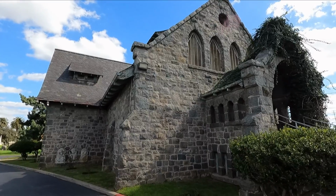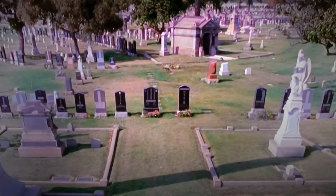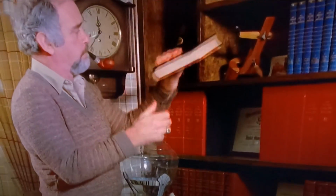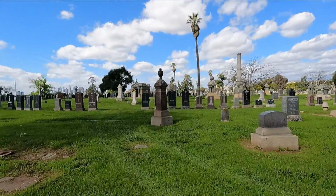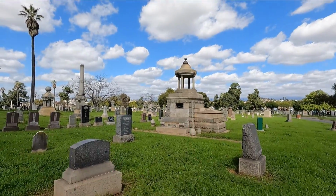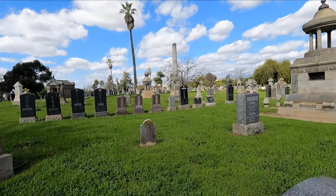Serious Elm Street vibes. The mausoleum actually used a huge portion of the cemetery, including this place here, which was in Elm Street 3 as well. Right over here is where they had all the funerals for Elm Street 3. You can really notice that monument. So like I said, I pointed out my Elm Street 3 filming locations.